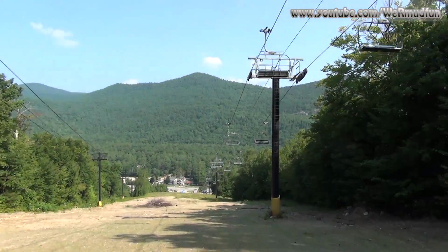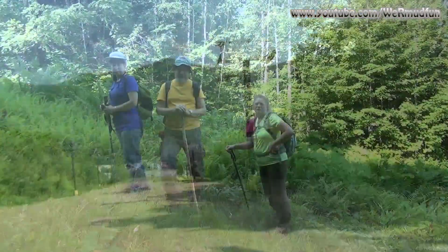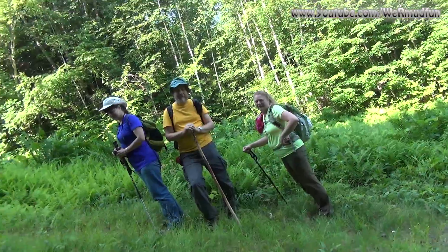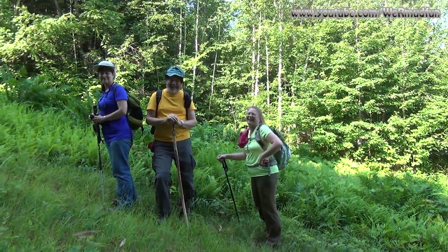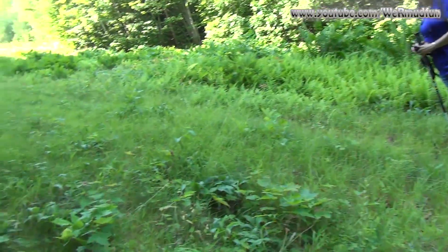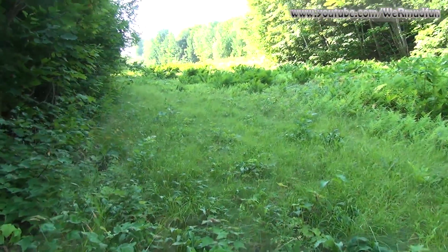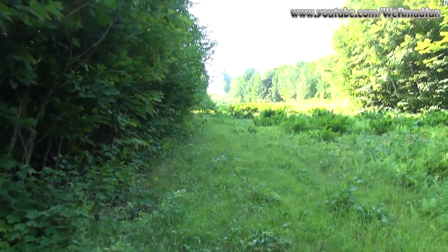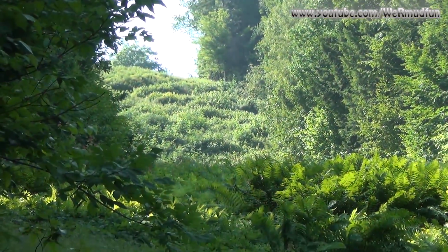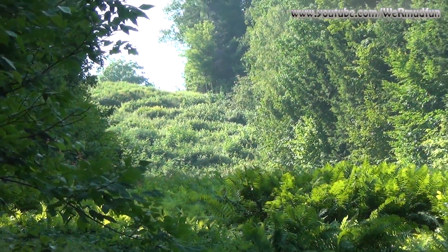Chairlifts are running, but unlike Breton Woods, they're not free. Hint, hint. I'm tilting the camera just to give you an idea of the angle. No, I'm kidding. It is a little steep here, though. So we're continuing to go up, and it is steep. And as we get up to this spot, we may have to make a decision and take a right.